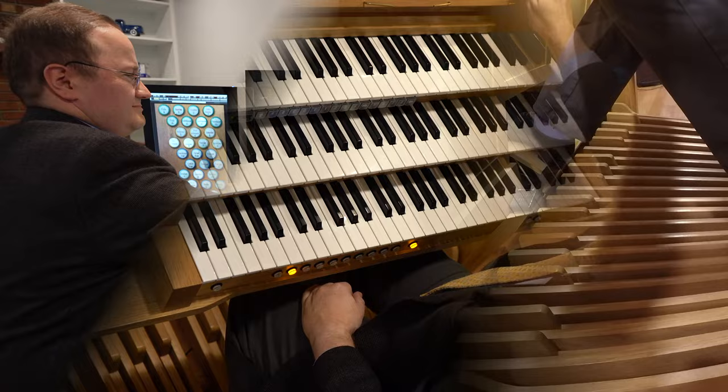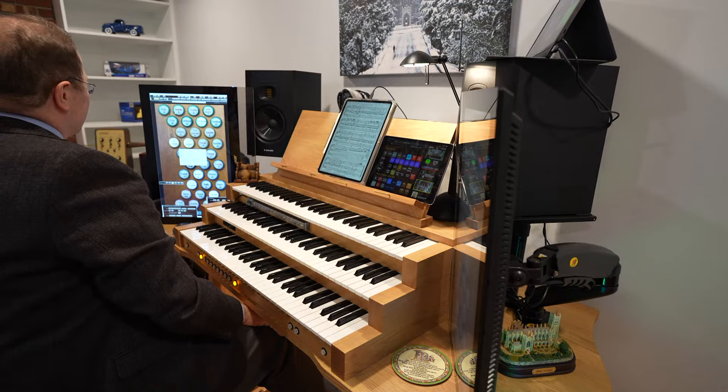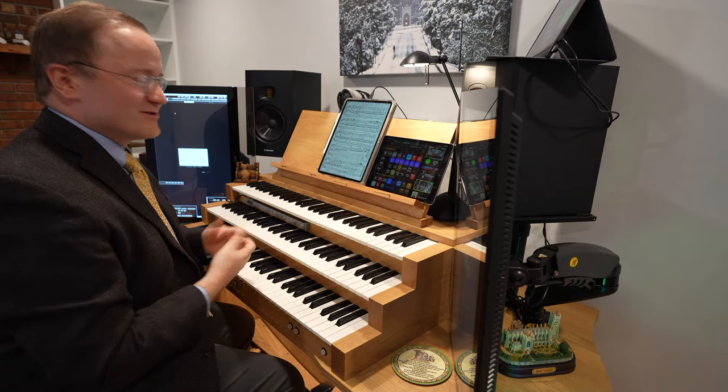Isn't that absolutely gorgeous? I hope you enjoyed that. Absolutely wonderful music. So, just getting my next one loaded up here. As I said, that is just a piece which really speaks to me.